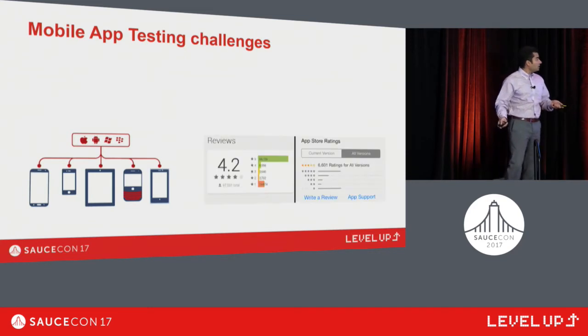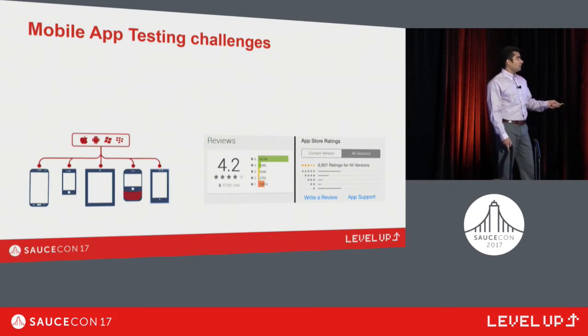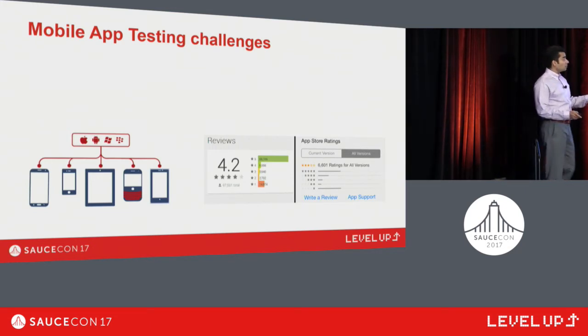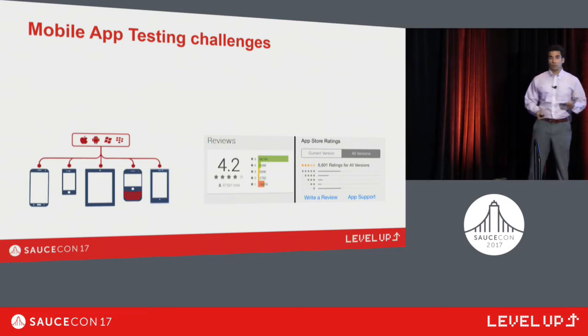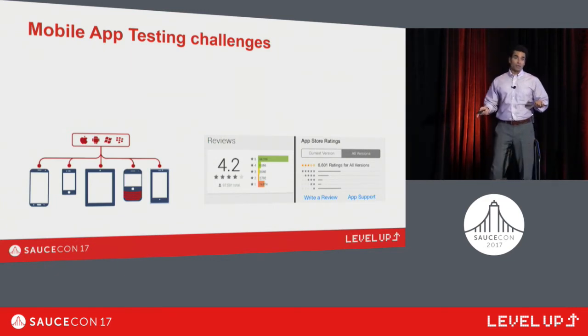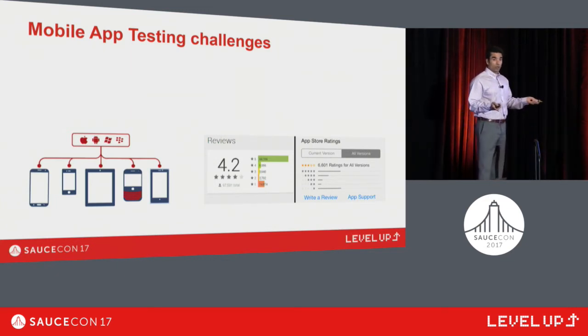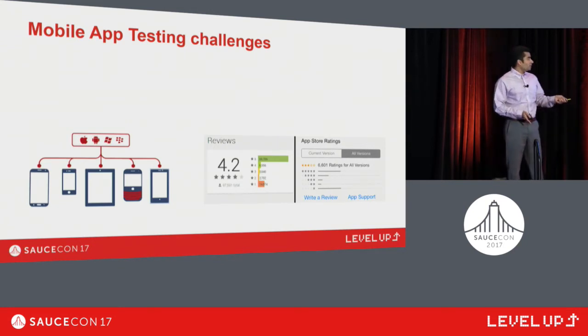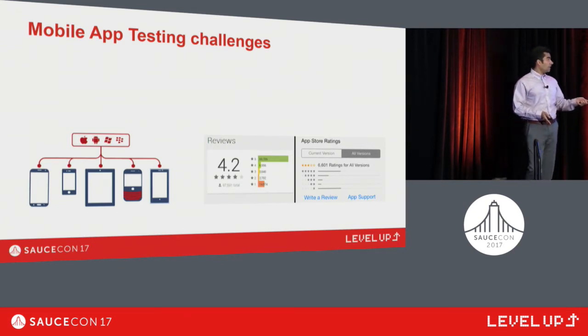Huge challenge, right? And then comes your reviews. As I just alluded to before, it doesn't take a lot for your rating to drop. Even though the product is working perfectly for 90-95% of the users, you can still be at a rating of 3 or 3.5, which is not good. We strive, and I'm sure all companies strive, to at least have a rating of 4 and above. So that's a challenge.